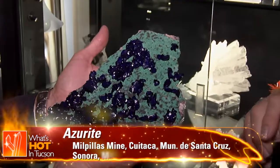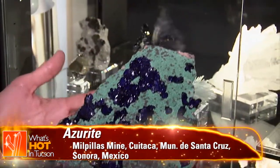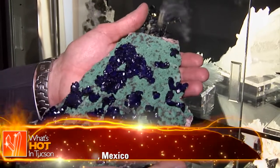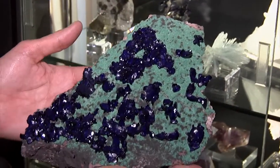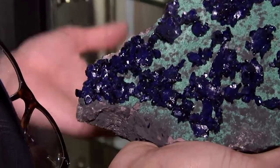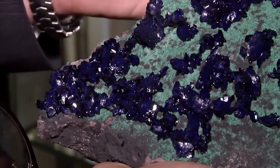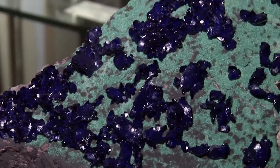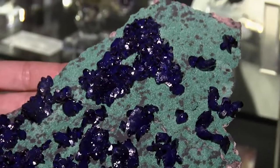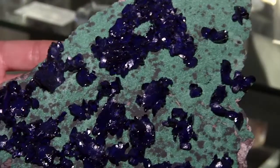Tell me about your experience down there. Where in Mexico? Yeah, I mean, sure. Well, it was my first time, and it was actually very interesting because what I like in my job is to travel all around the world, and when I can discover a new locality, it's pretty exciting. Sure. I went close to Milpillas, and I saw all the mining works all around, and it was quite amazing.